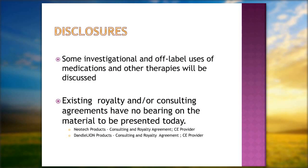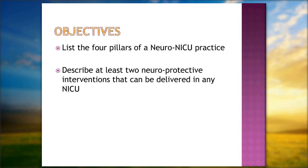The other disclosure is that on Friday mornings, this is when my gardener comes, so hopefully he and my dog will not be too noisy. I always hate that, so hopefully it'll be okay.